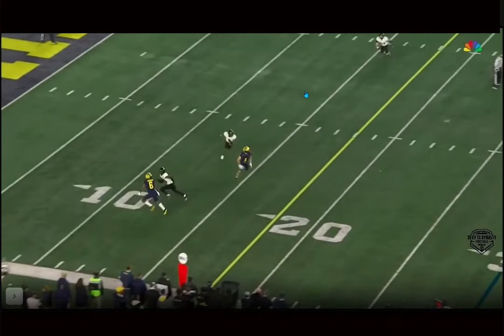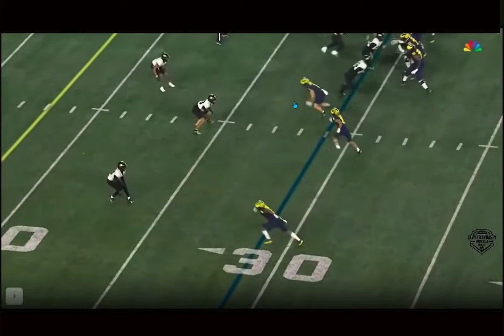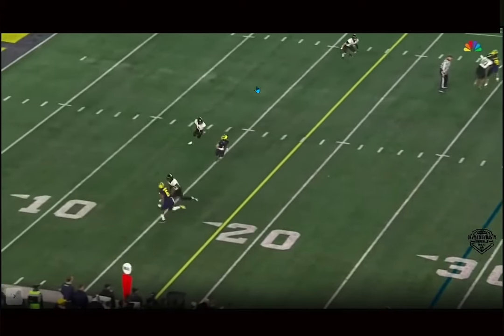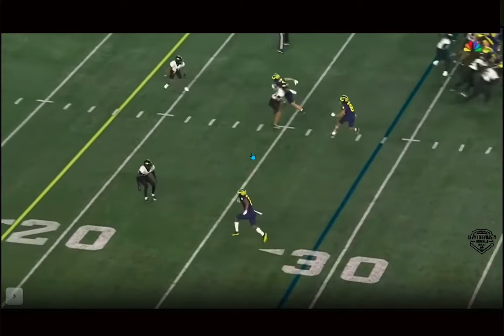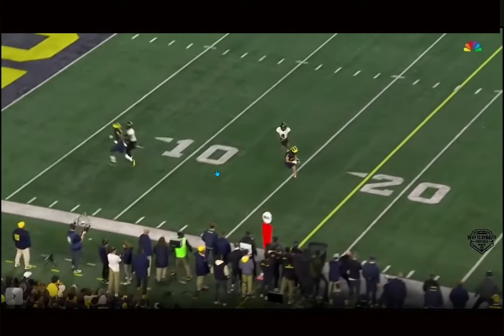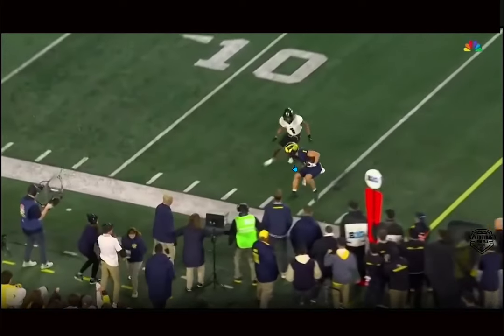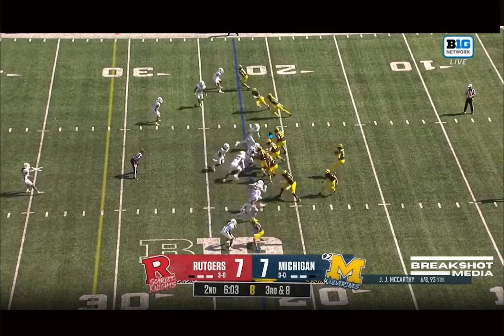Just a pretty solid route here. I feel like his route tree was kind of limited at Michigan. I want to see him run more of the route tree. I think he probably could have broken this off a little more sharply, but he just does a good job with his angles, really flattening this stuff out. He took a little bit of a run and break, but then he really flattens and pulls away from the DB, always making tough catches with his hands, very comfortable. And I would like to see more yards after the catch from him. I feel like that's something he can really excel at.